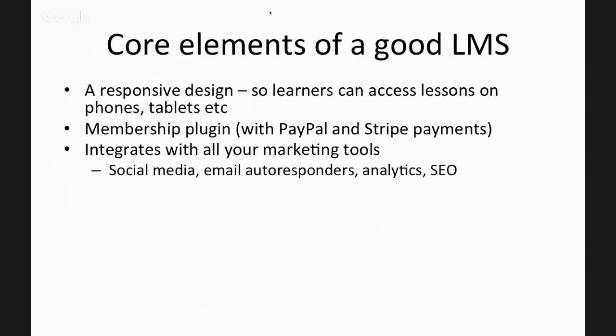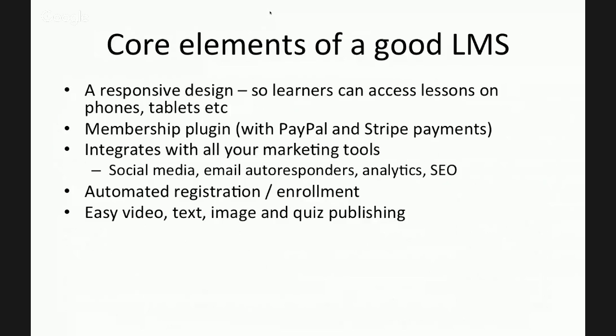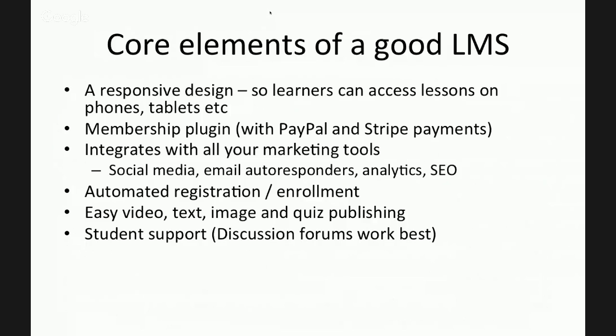WordPress integrates with all your marketing tools, social media, your email autoresponder, your analytics, your SEO, all that stuff. You can do automated registration and enrollment, so your membership plugin actually handles that. It's easy to add videos and text and images and quizzes, and I'm going to show you all this in just a second. I'm going to switch over and show you my system.